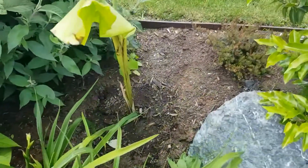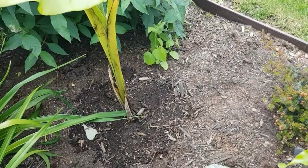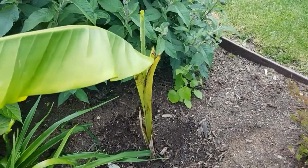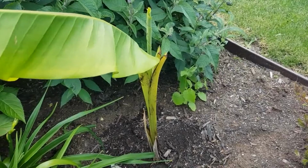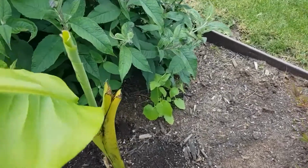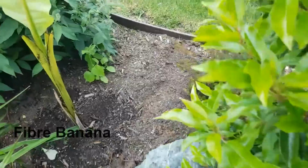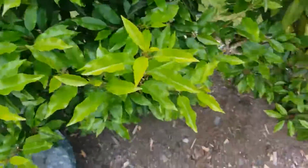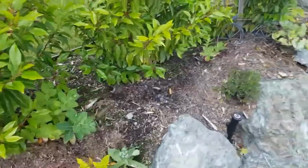This banana, which was supposed to grow at this very fast speed, has been slowed down because of the cool nights we had in April and May, and it's called a fiber banana. So we'll see what happens. There's another one. Bananas open in the center, and there's another one opening. So hopefully we'll see some lovely banana leaves growing there. This is Portuguese laurel along our hedge here.